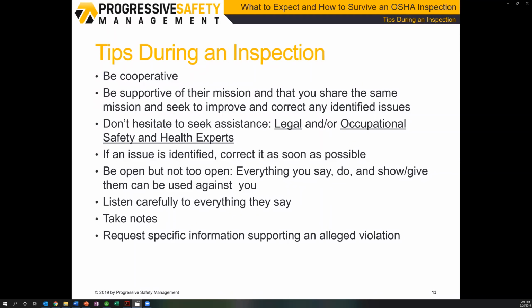Okay, so if they say that there's a violation or the alleged violation, ask them to be specific. What information do you have that supports that? Give it to me. I want to see it. Do not argue with the compliance officer over the alleged violation. Again, they're alleged violations. So just keep your cool, swallow your pride and just take it.